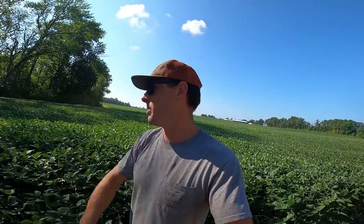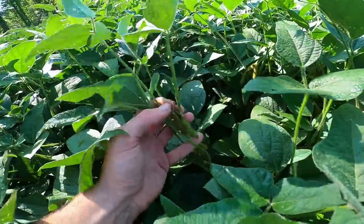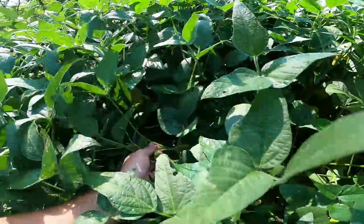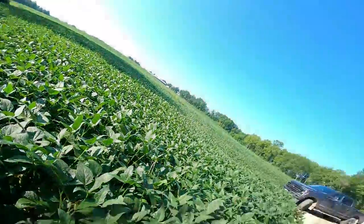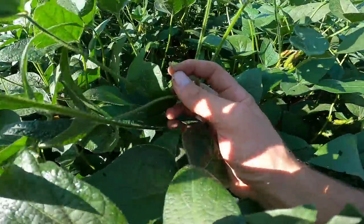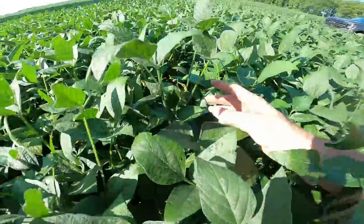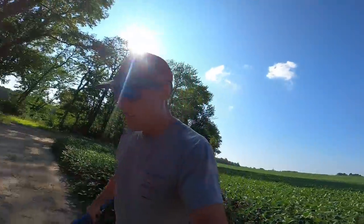Start back with the first one we got running and then just work back through it, because there's no rain in the forecast and they're supposed to be high in the mid 90s every day this week. So still putting on pods or aborting pods or filling pods, so still do a lot of good here. Yeah, there we go. There's a little one coming still at the top. And these are 3-5 Liberty beans.